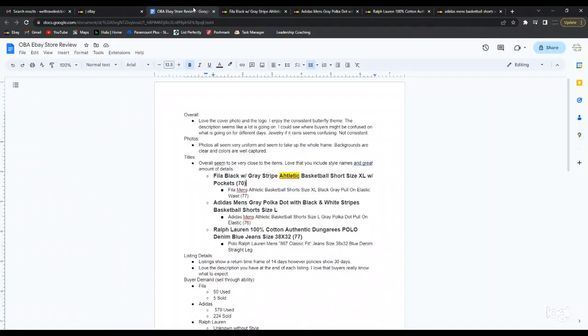Into the Adidas, you put Adidas men's gray polka dot with black and white stripes, basketball shorts, size large. Again, I would change this up a little bit. Adidas men's athletic basketball shorts, size large, gray, polka dot, pull on, elastic. This would get you to 76 characters.